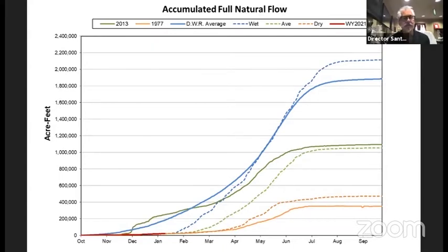Did you pick those comparisons basically from the accumulated rainfall from January past, January, February, or January, December, November? So these are as far as the wet, average, and dry scenarios? No. Did you pick those comparison years, 1977 and 2013, because they were the driest, or because they started out with low precipitation at the beginning of the precipitation year?